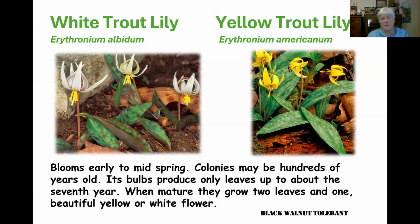Because by the time they get big enough to bloom, they may have sent that bulb 3 feet down in the ground. And if you try to dig them up, you're essentially killing the plants. They are black walnut tolerant though. So if you want something to put under a black walnut tree, trout lily is a good choice.